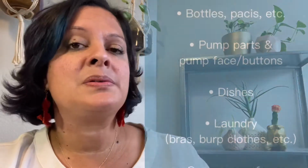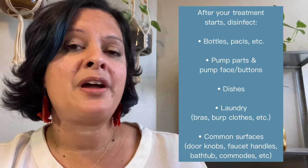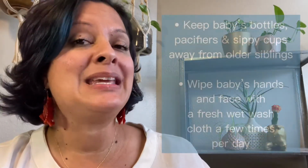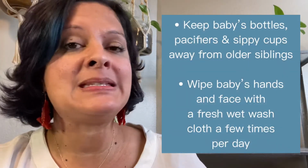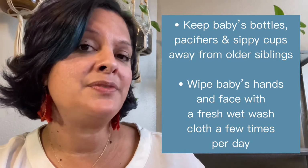Also, making sure to disinfect your home environment is important. So disinfect things like bottles, dishes, laundry, common surfaces that you share with others, doorknobs, faucets, toilet seats, and bathtubs. And don't forget to keep older siblings away from baby's passy, sippy cups, or bottles so that they don't get thrush. And lastly, wiping baby's hands a few times a day with a fresh, wet washcloth will help.